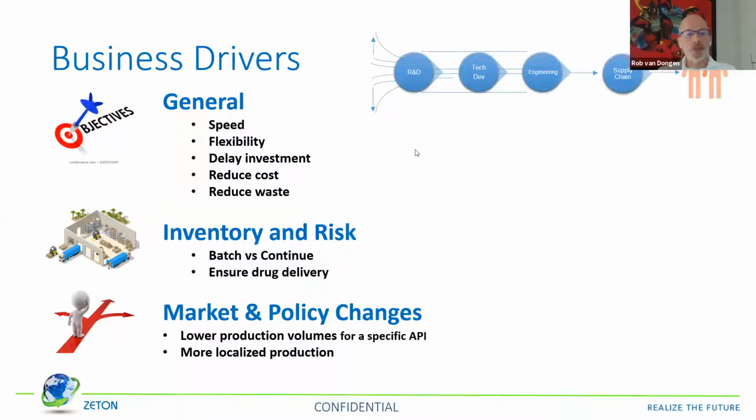Okay, so these are the business drivers, and this is actually the why question. And the why question is important because everything we do is related to this why question, and the patient is of course in a central position in it. We want to develop medicines for the patient as well and as quickly as possible. Other things that happen in the background are that we have very risky processes. So risk is an important thing, risk in terms of process, but also in terms of economics for businesses, etc. So we have to ensure drug delivery, and there's also a change in market policy.